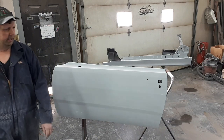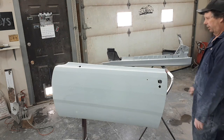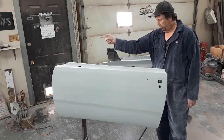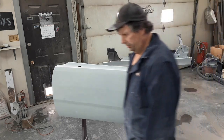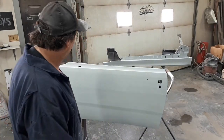So anyways, that's about it for this. I'm going to carry on, mount the other door, and the fenders, and then I still ain't painting them today because I don't got no damn paint.